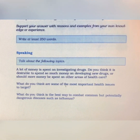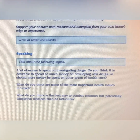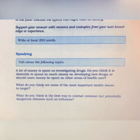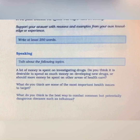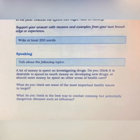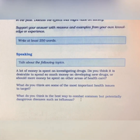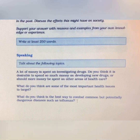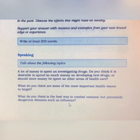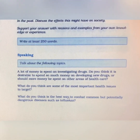What do you think are some of the most important health issues to target? So, in your opinion, what are the most important health problems nowadays? What do you think is the best way to combat common but potentially dangerous diseases such as influenza? Do you think it is more effective to combat influenza in some particular way? Share your opinion, make a video, and send it to me.